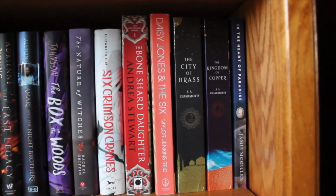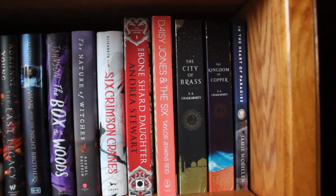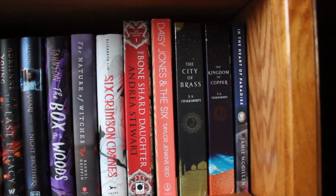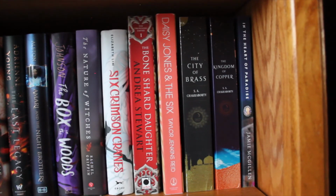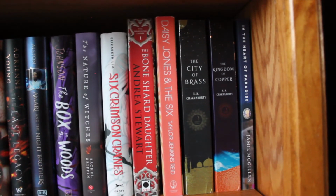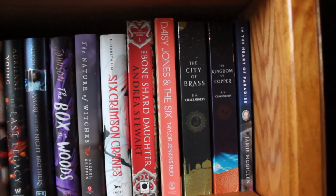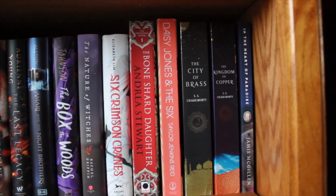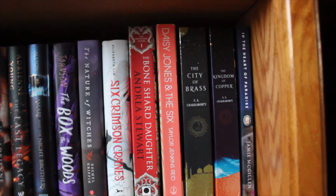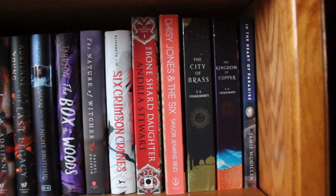So I've got The Bone Shard Daughter. I started this a couple months ago, I think this summer, and I got like 50 pages in and I just never picked it back up again. I was confused. And I think I was supposed to be confused. I think it wasn't supposed to make sense at the time. But I was lost. I'll come back to it though.